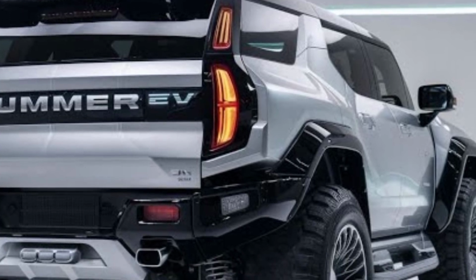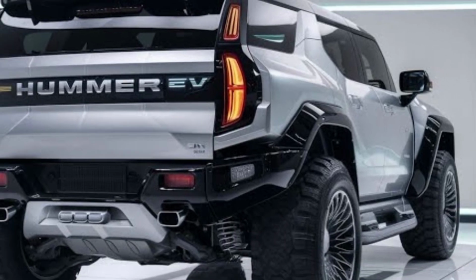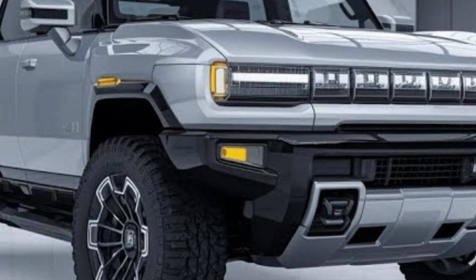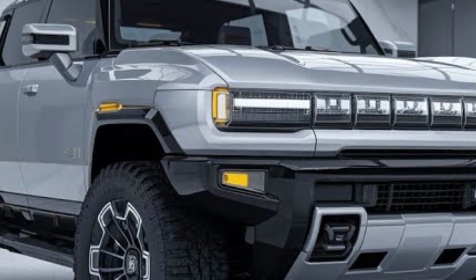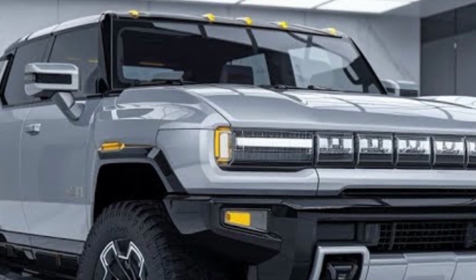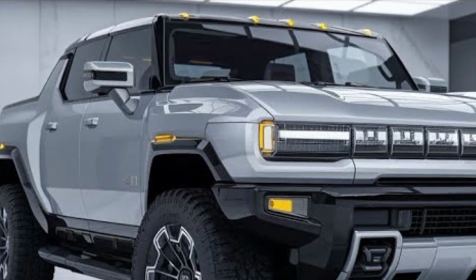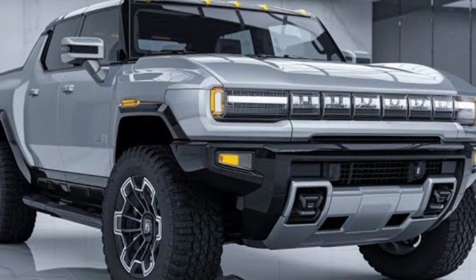But don't worry, the attitude is still there. The H1 concept may run on volts instead of V8s, but it still looks like it could win a war. It's got presence. It's got purpose, and it's designed for those who want the freedom to explore the toughest terrains without leaving a carbon footprint the size of a monster truck tire.